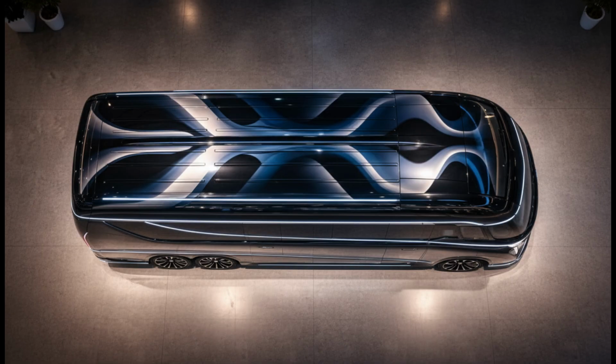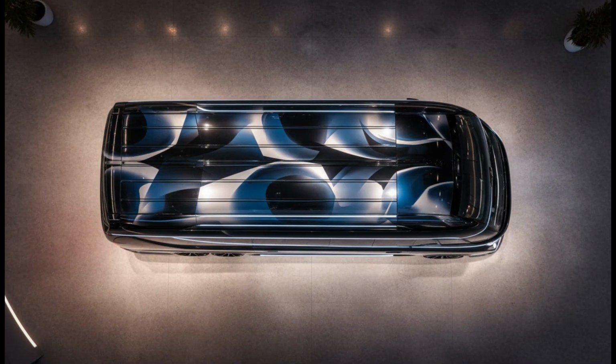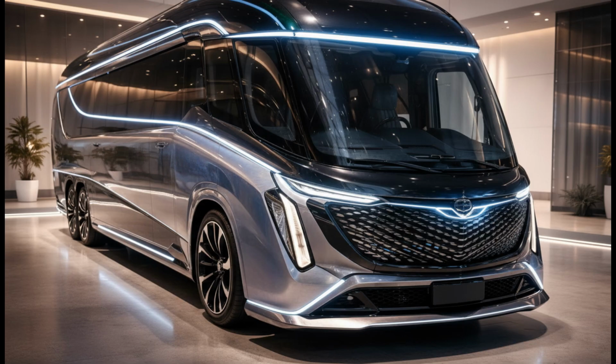The wheel and tire package. Multi-spoke alloys, large diameter, likely in the 22 to 24-inch range based on proportions, finished in gloss black to match the body. The 6-wheel configuration visible here is notable. Dual rear axles on a coach of this length aren't just a style choice, they're an engineering necessity for load distribution, and they signal that the designer was thinking about what this thing would actually carry. Dual axles mean better weight management. Better weight management means the interior can be genuinely heavy with real materials, stone, wood, proper appliances, without compromising the drive.